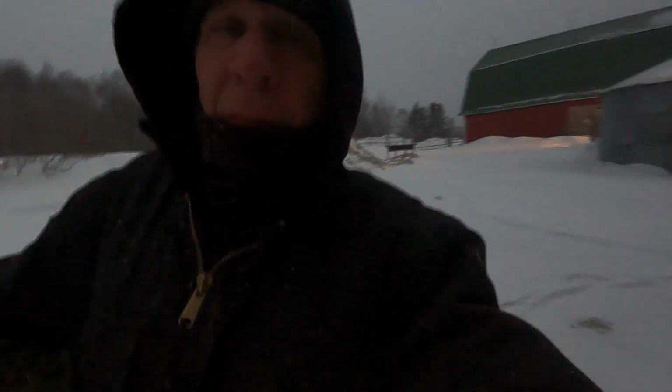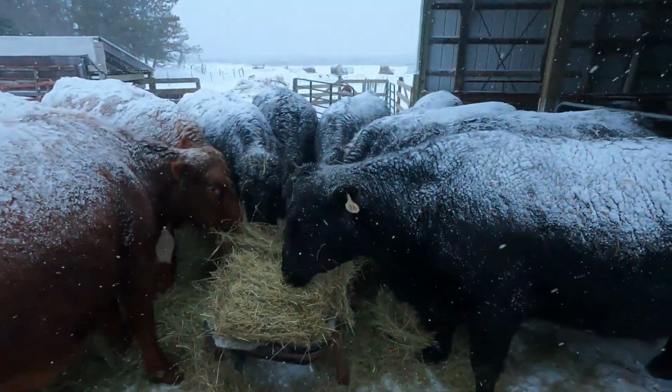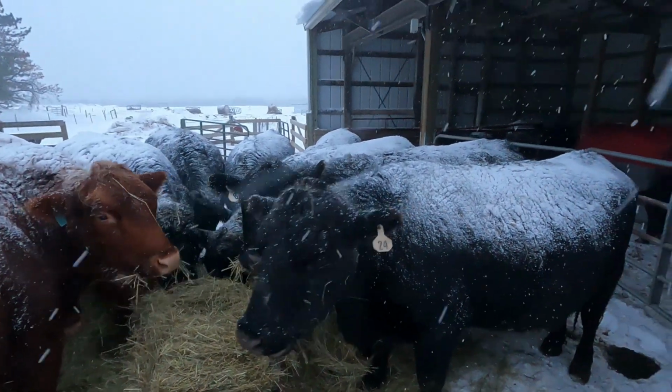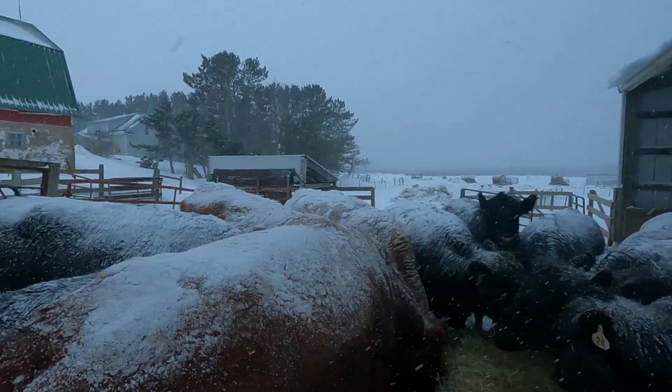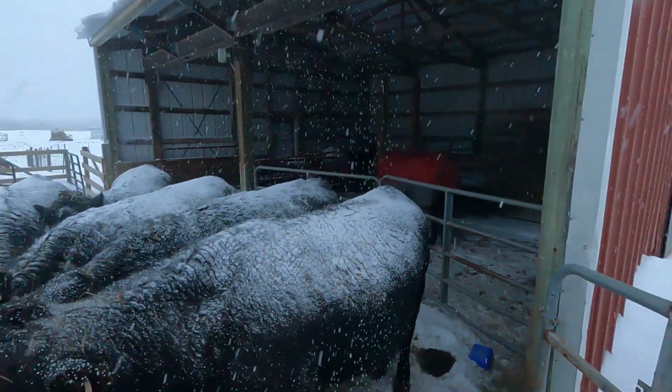So the forecast is for quite a bit of snow yet today. Blizzard conditions to the south and blizzard conditions to the east, but it looks like we're going to luck out and miss the blizzard. There, it's a little lighter now, and now you can see how hard it's snowing. I'm out of the wind, so hopefully the sound will be a little bit better.